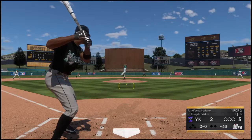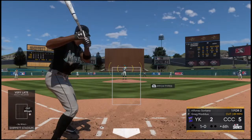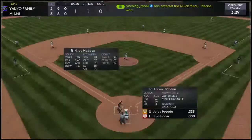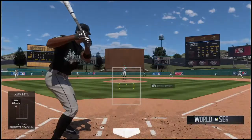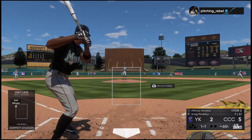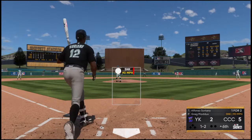First offering on its way. Every ball club has that spark plug guy, and this is the guy right here. He usually ignites a lot of productive innings. A ball and a strike. Now the 1-1 pitch. Strike 2 swinging. 1 ball, 2 strikes.